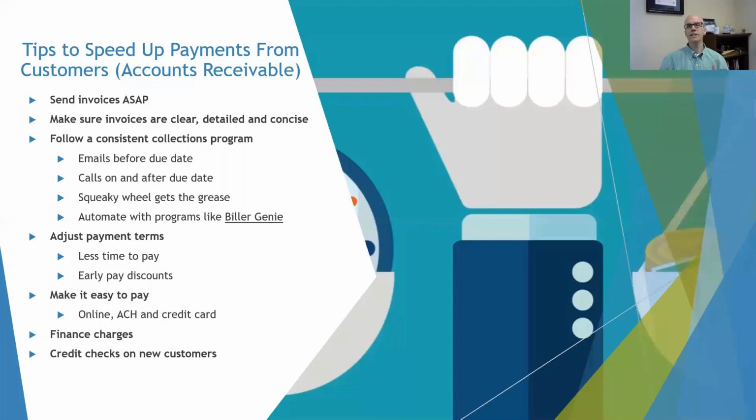You want to leave no questions in your customer's mind as to when it's due, how much is owed, what was done, and where to send the payment. Okay, so again, make it as detailed as possible.